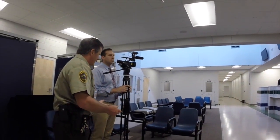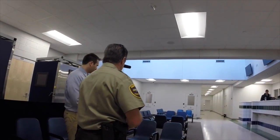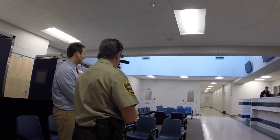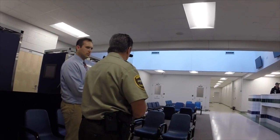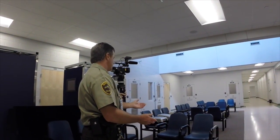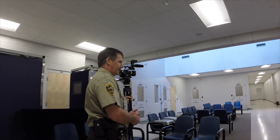If they're not compliant, then we have several holding cells that we can put them in until they are compliant. And these are bolted to the ground? They'll be bolted to the floor. Okay, and then they'll be cuffed? Well, you have the option of cuffing them to it or not. If they're out here, normally they wouldn't be cuffed. It'd probably be one of the holding units if there's a problem.